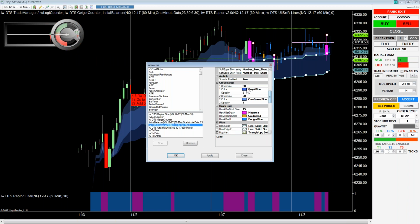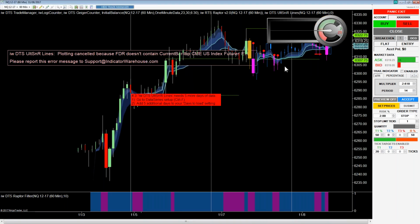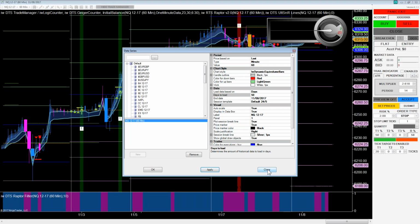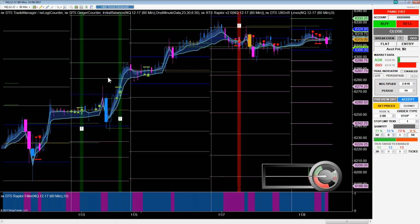I need to adjust the values back now to the defaults. Okay. So here now is the hourly chart with the DTS system, and you can see it's going to be a little bit more end of day type as well. Now bear in mind, I'm looking at the Nasdaq here. The stock you're following may be a little bit more active, so you're going to need to do these comparisons yourself.